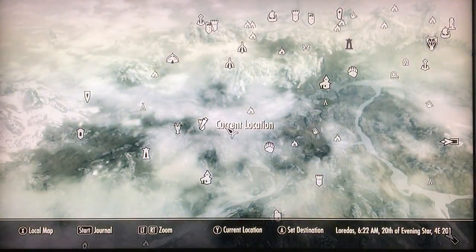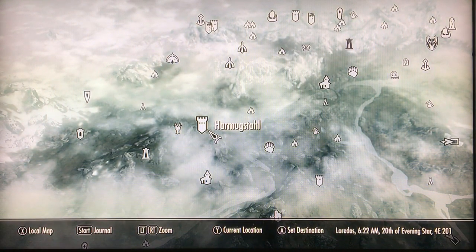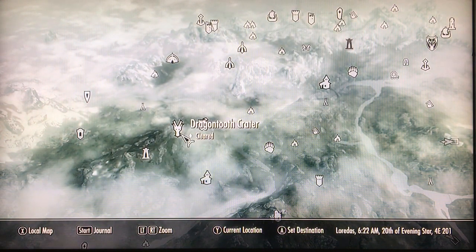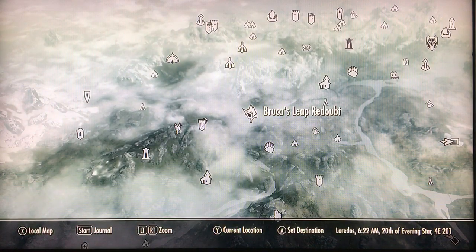Harmugstahl is located just northwest of the Dragontooth Crater, if you can see it, and northwest of the Shrine of Pyrete. It's just right up from Dragontooth Crater, and you can walk there. And it's a little southeast of Bruca's Redoubt.